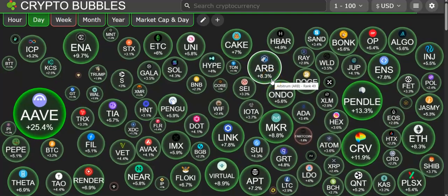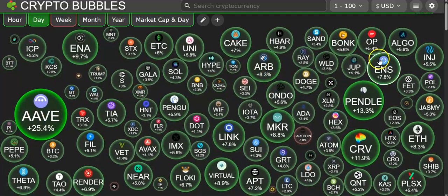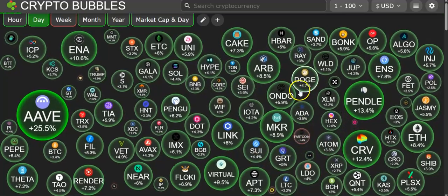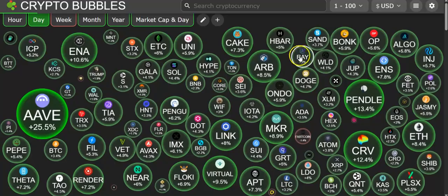Now, looking at crypto bubbles, AAVE is the biggest winner here. So it's pretty much green all across the board. I only see Fartcoin. That is red, but maybe there's 1 or 2 more here.